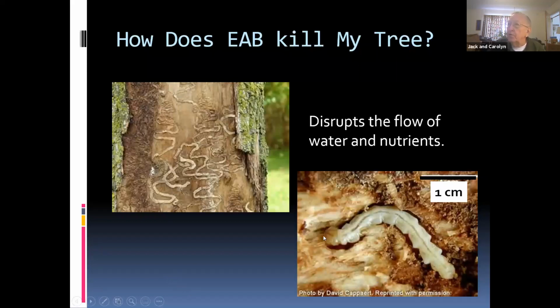So the only part that's alive at that point is whatever is below that area of that particular branch. Here's what the larvae look like. They're about, if that's a centimeter, this would be roughly an inch long, maybe a little bit longer. And they form this channel that they just barely fit into. And that's what does all the damage. So that's how the tree is killed.